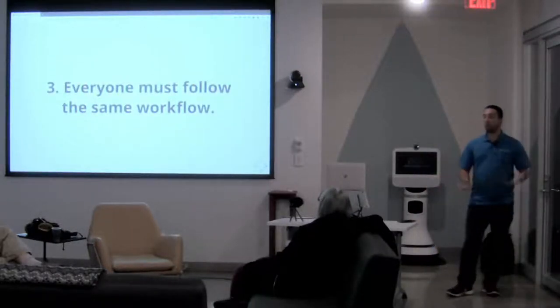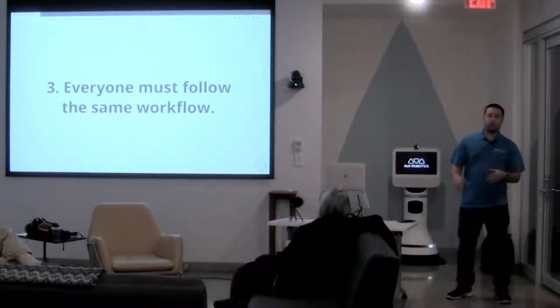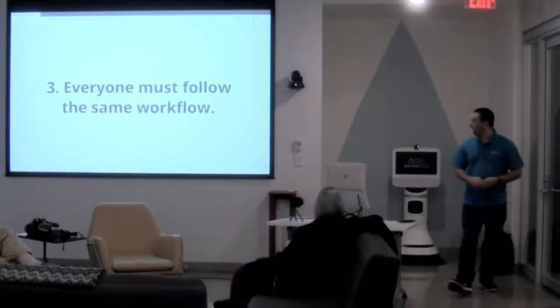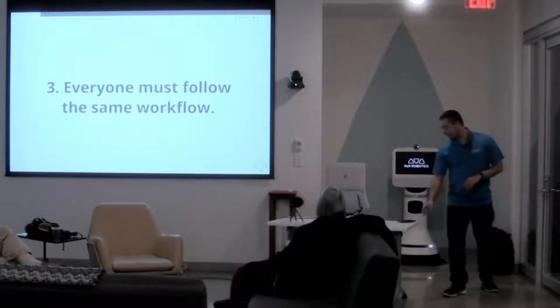Everyone must follow the same workflow. So I'm not talking about everyone having to sit at their computer and open Photoshop and do a mock-up. I'm talking about how we use Git, our Git workflow, and I'll talk about this in detail in a bit.